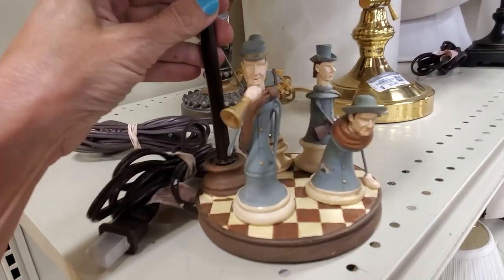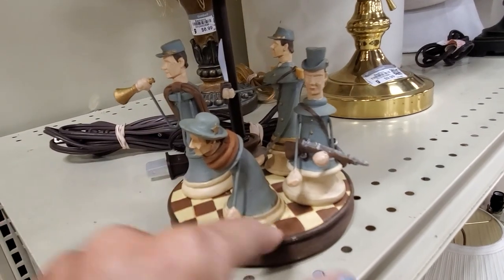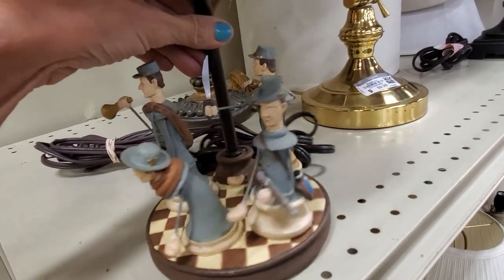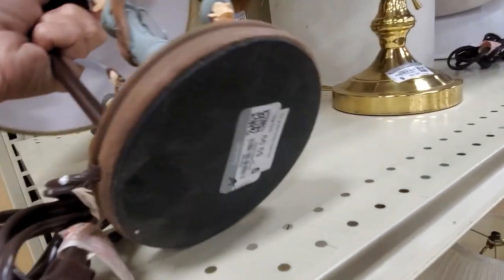And then I spot this. Oh my gosh, look at this lamp. They're little soldier guys like on a chessboard. Those are really cool. And the shade is like a map. It is.